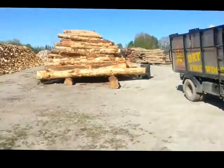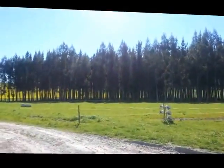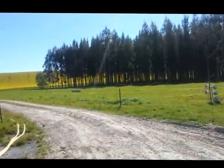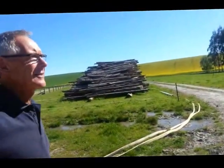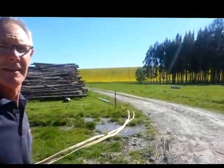Right, we started with the trees over here. Tell me about these trees, Don. Oh, we planted them a good 20 years ago as a plantation for, well, we'll get some logs out of it, and what's not logs will be firewood. Right. What's the name of those trees?